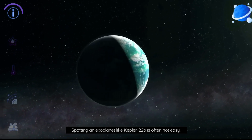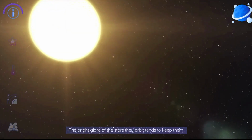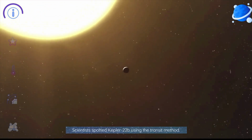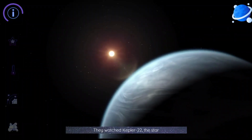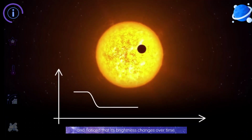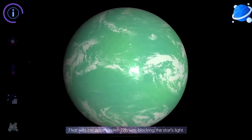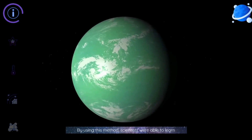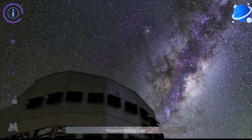Spotting an exoplanet like Kepler-22b is often not easy. The bright glare of the stars they orbit tends to keep them hidden from the telescopes. Scientists spotted Kepler-22b using the transit method. They watched Kepler-22, the star this exoplanet orbits around, and noticed that its brightness changes over time. That was because Kepler-22b was blocking the star's light. By using this method, scientists were able to learn both the size of the planet and how it orbits. More on that in a bit.